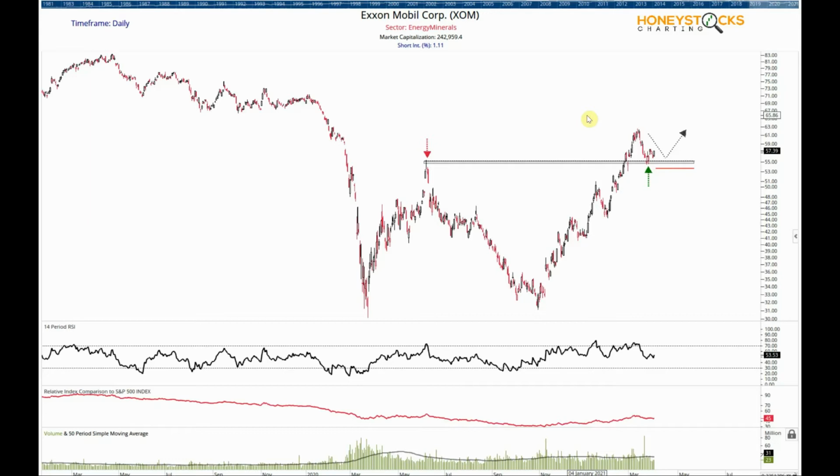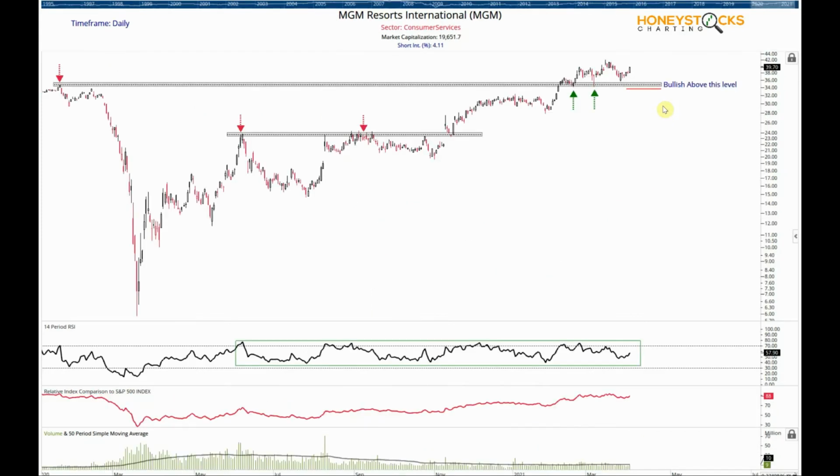So I think ExxonMobil makes a lot of sense at these levels. I think as long as we're above these levels at 55, I think ExxonMobil is probably a buy at this point.